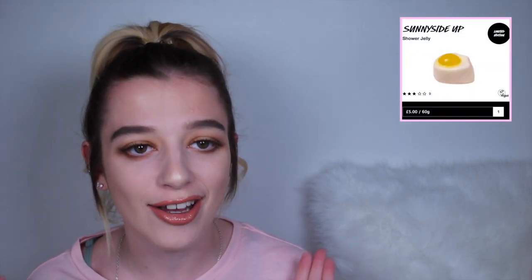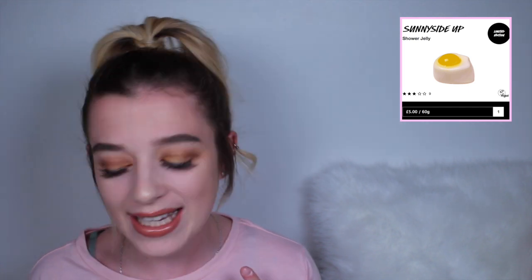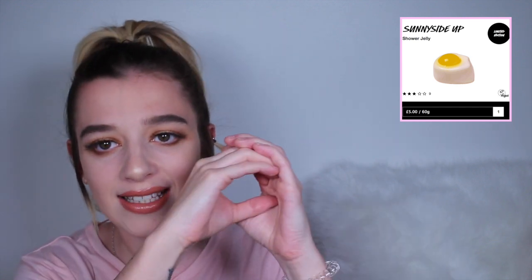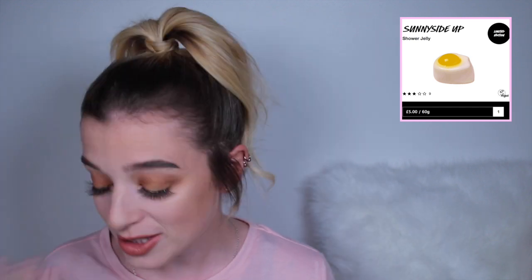And last but definitely not least, is probably one of my favourite items from this collection from what I've seen, and this is the Sunny Side Up Shower Jelly. Now this just straight up looks like an egg and I love it so much. It's so cool and different. It's £5, so it is kind of a standard sort of price for shower jellies. However, looking on the website and looking at the photo of it, it does look really small. I don't know if it is or not, I don't know if it's just the photo, but it looks like it's probably about that sort of size. Like, it just looks absolutely tiny, so I don't know if that's just me or what, I'm not sure.